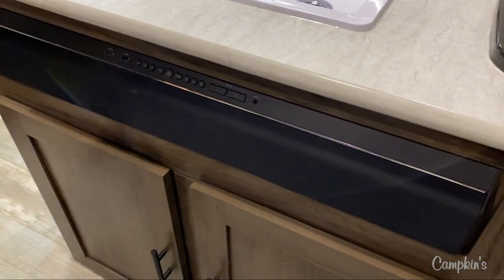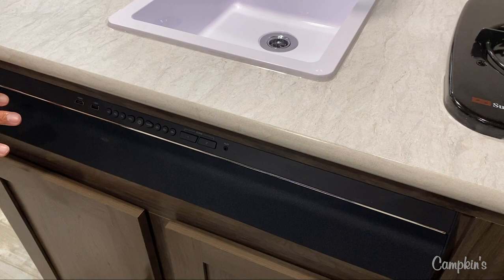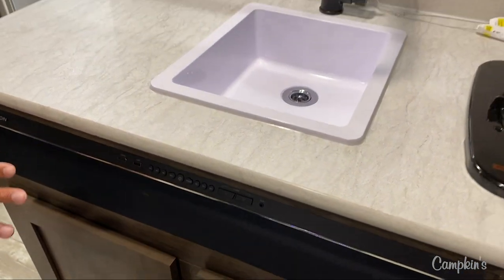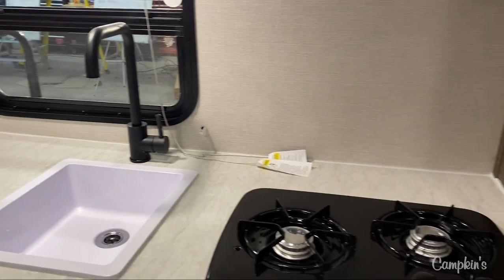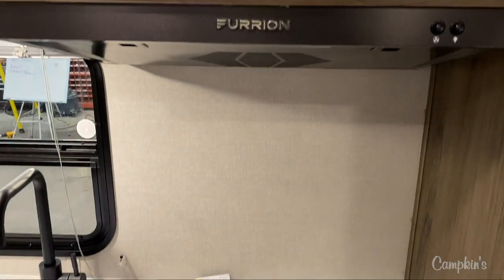And we do have a great sound bar also. And I'll probably say this more than once, but this is the exact same sound bar that they put in their big trailer. So the same one that goes in a fifth wheel, they put it in a 16-foot trailer, and that's one reason why we like the Avenger.